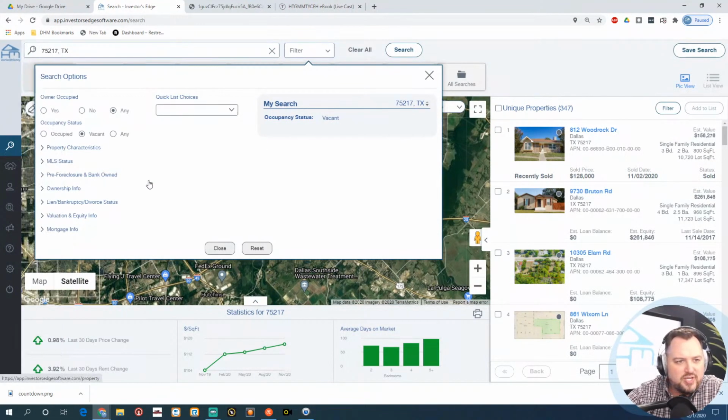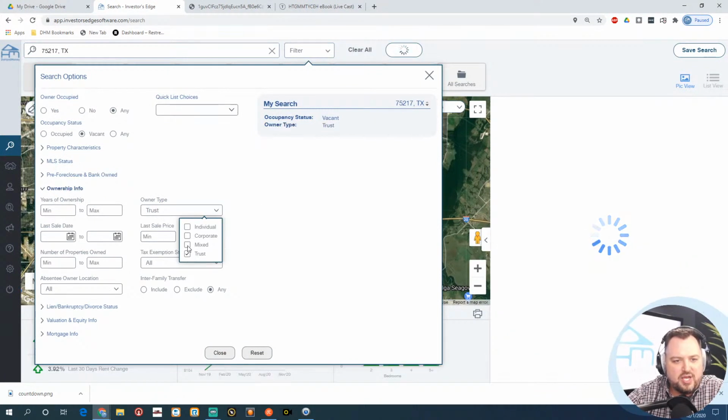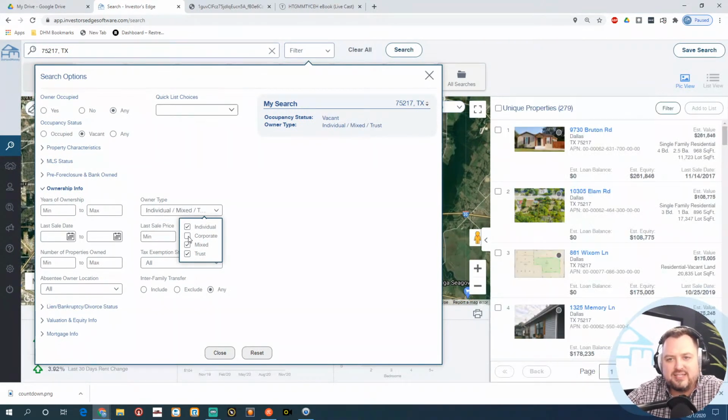Then what you can do is you come down here to ownership information, and you can put ownership type. So you can say, hey, I want trusts, I want mixed, I want corporate, I want individual, and you're going to see there's 347. Now I can take off corporate, and that's going to take me from 347 to 279. I can take off mixed, and that's going to take me to 277, and I can take off trust. That'll put me at like 276. So basically there's 276 houses in this zip code in Texas that are vacant properties. With that, I can build a list.